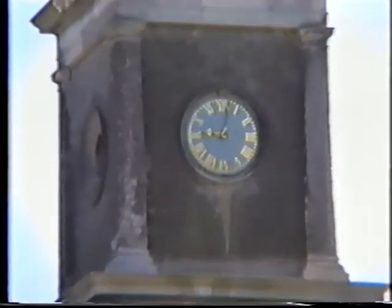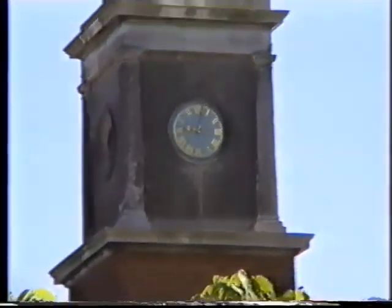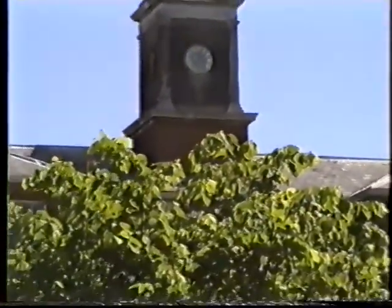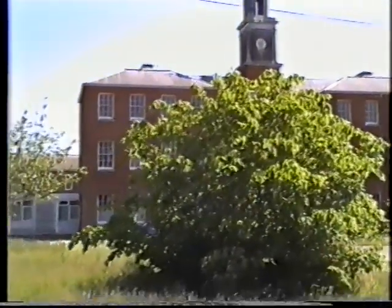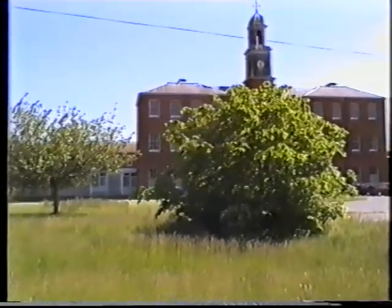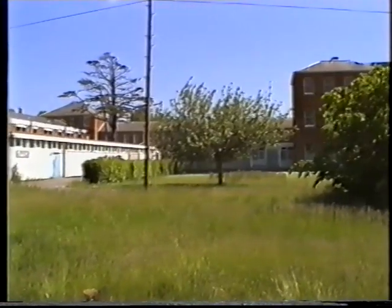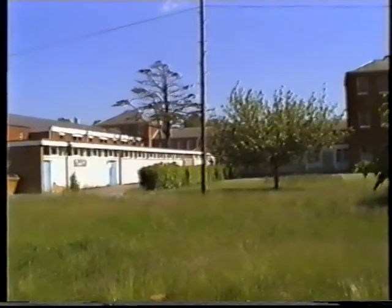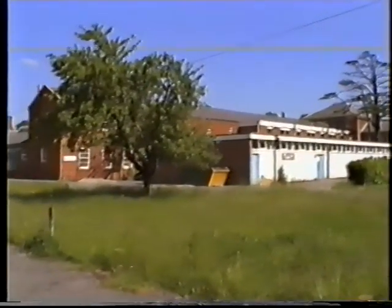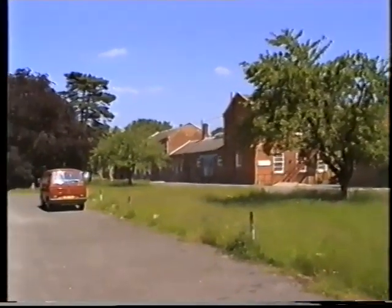Well, that concludes our little tour of this estate. We've started off from here and we've gone all the way around the cricket field, around the hospital estate, staff houses, across the railway bridge and back up the main road round to the front of the hospital again. So there we are, that's the last. I suppose we'll seal it like it is.